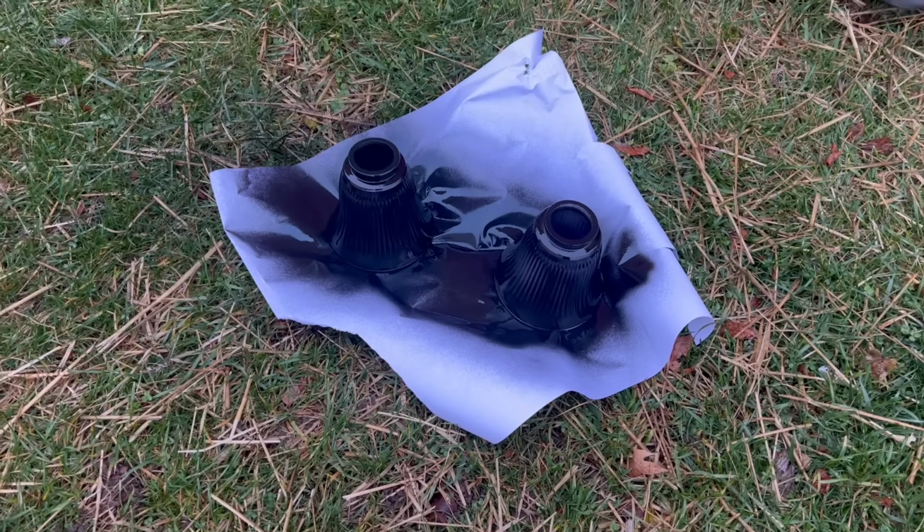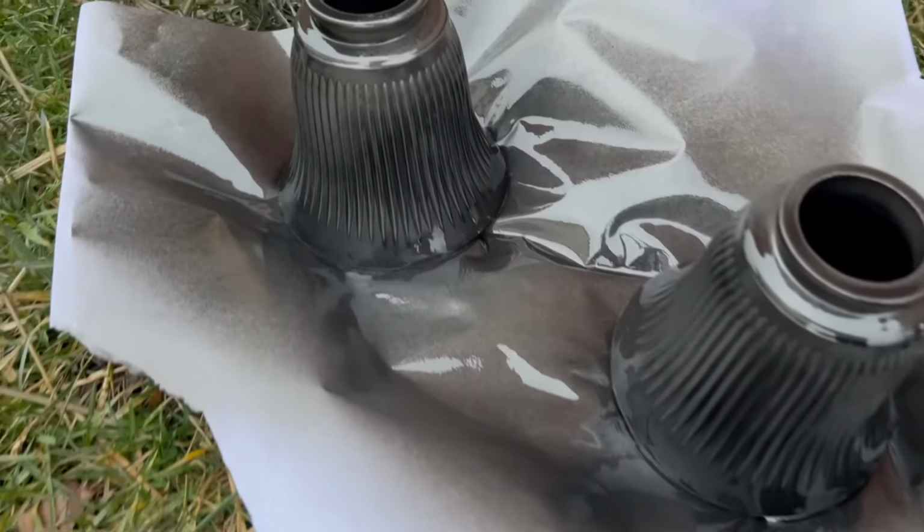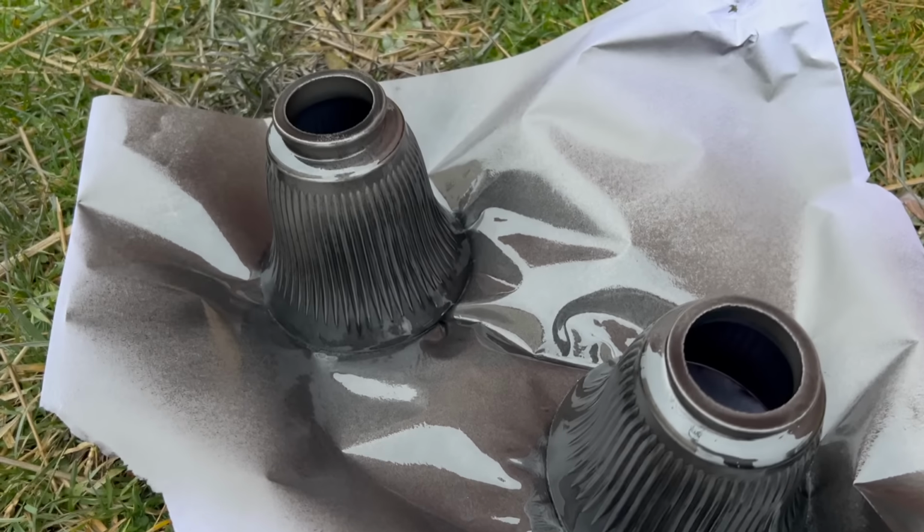Now, while this is still wet, we're going to use that gunmetal on it too. So we're just going to let these dry here. And once they're dry, we'll do a little bit more to them.